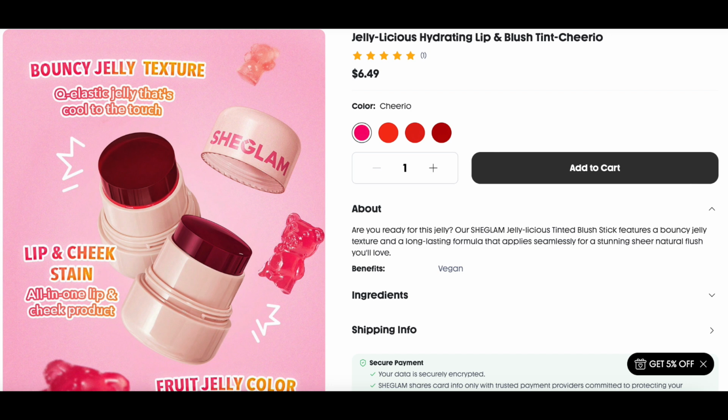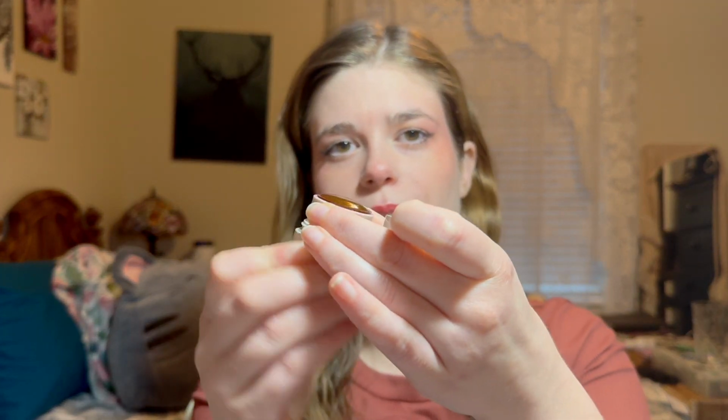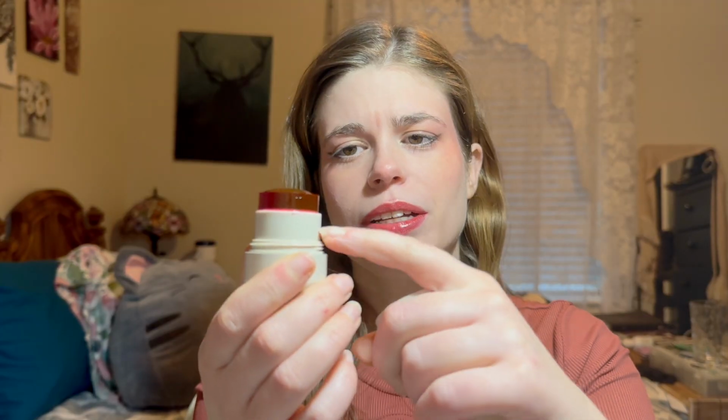So the first one I tried out was this bad boy, and this is a little jelly lip stain, and you can scroll, roll it back in, scroll. So I like that. You don't get a lot of product, although I imagine there's still some product in there that you can dig out. Let me see here, does it say on here? It's 0.35 ounces. Doesn't seem like a lot. Let me compare it. It's not too bad because blushes, when they come like this, is 0.19. So this is actually a lot more product. So not too bad. It just doesn't look like a lot.